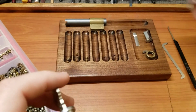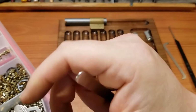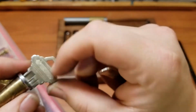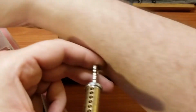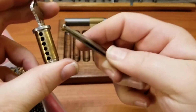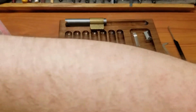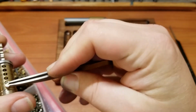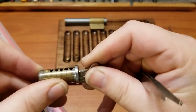You got your pin box, you got all your pins in order, and a lot of times these locks will have the pin codes stamped on the key. In this case we don't, so it's a little bit of trial and error. So let me start out with a 9 for 6, and 9's too big, so we're going to drop down to 8. There, 8 fits in there nice and flush.